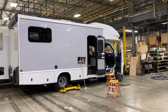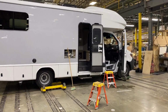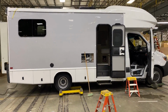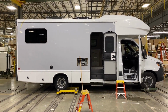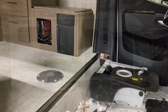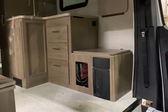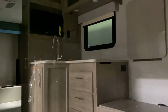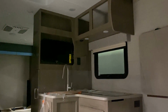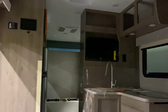Let me, I don't know if I'm supposed to do this, but there's no one around here to stop me. I'm going to peek inside this thing and show you, because I think this is an absolute dynamite floor plan. It's something I've seen from Leisure Travel, and I'm really glad to see somebody else pick it up. Okay, so Melbourne's a smaller style rig. And when you want to start having space for a living room, a bedroom, and a dining space all at the same time, things get awful tricky. That's where I think this floor plan is really, really great.